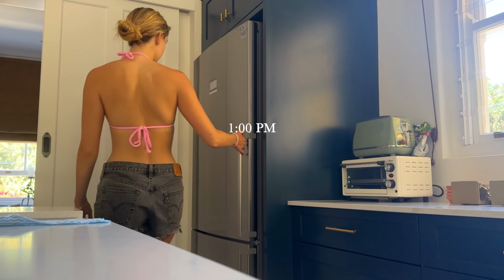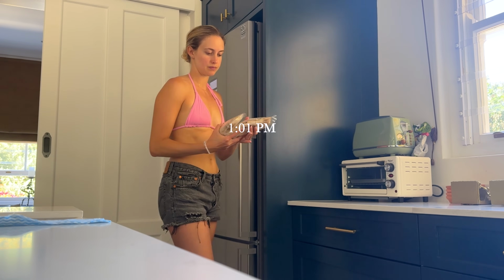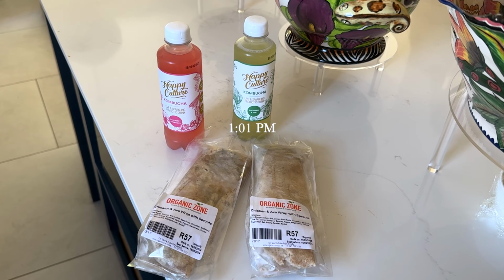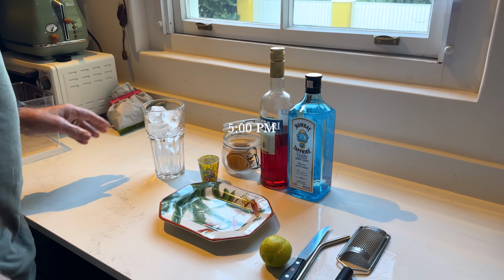We then came in for lunch and we were obsessed with these wraps, so my dad got them for us, which was so sweet of him, but they were like chicken avocado and so good. I look crazy. I really want to try to replicate this. It had chicken, mayonnaise, pesto, carrots, I think also some greens in there, but it was so good.